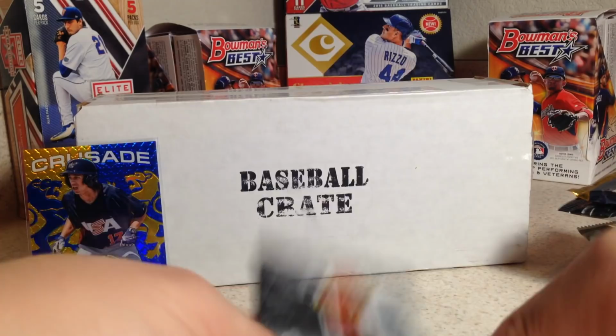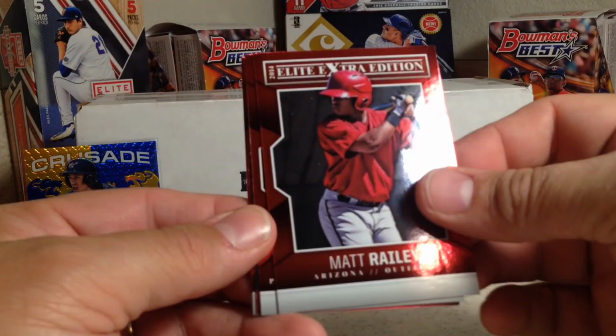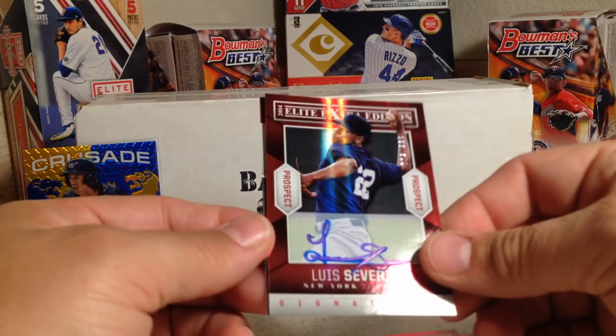Alright, now I'll do one of these Triple E 2014 packs. So we got Matt Rainey, Rayleigh. Ooh, we might have got a hit there. Derek Campbell, Justin Schaefer, Nelson Gomez, and we got a backwards card. And, ooh, that's a nice one. Luis Severino.